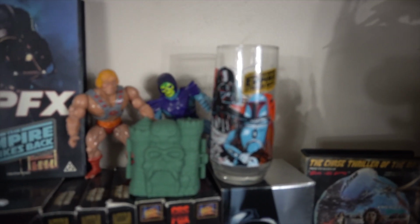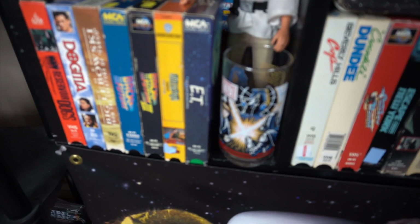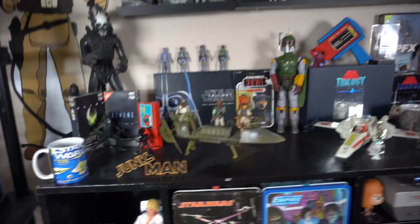Look at that. That's the original Burger King glass. Had that as a kid. The original Burger King glass. This one here I bought later. Not an original. But, well, it's original, but I mean, not as a kid.